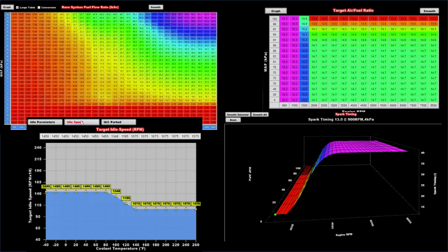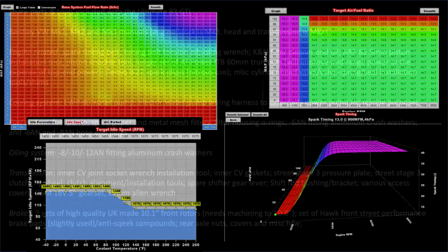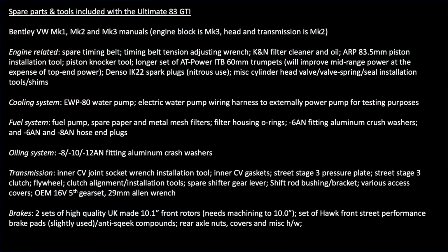So there's dozens of screens of this software, and they're in the manual that I have online. But you can sort of see it's a lot of programming graphically, but it's also self-tuning. So once you set the target air-fuel ratios, it self-programs and learns. So pretty neat system. So there's a little under $5,000 worth of spare parts coming with the car.